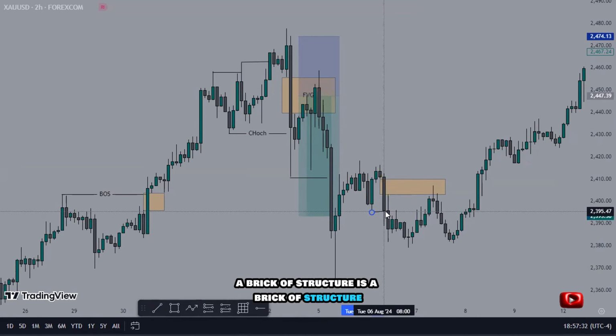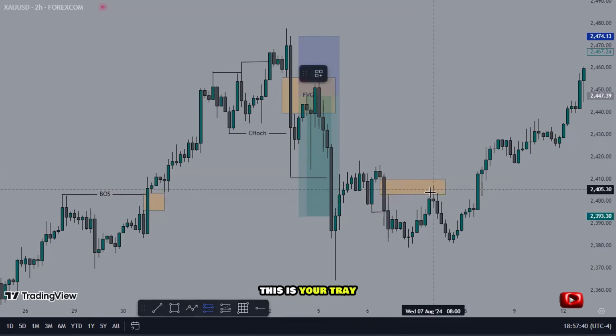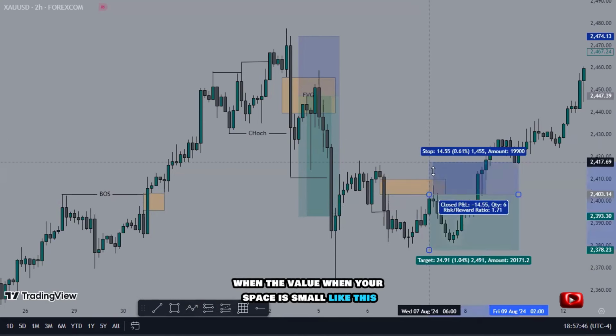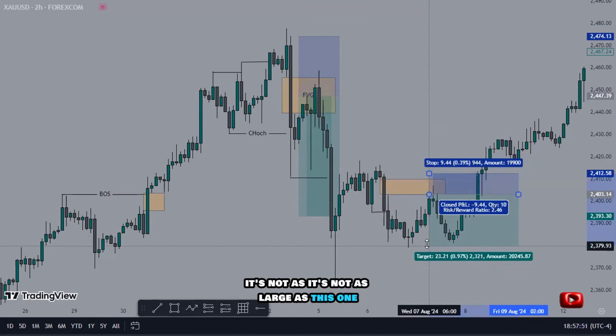A breakout structure is a breakout structure. It does not matter if it's internal or external. It's still a breakout structure. You feel me? So this is a breakout structure. That's your fair value gap. This is your trade. So if you place your tiny trade here, like I said, when the space is small like this, you can actually just take it at the opening, not necessarily the midpoint, because why? The gap is small. It's not as large as this one.